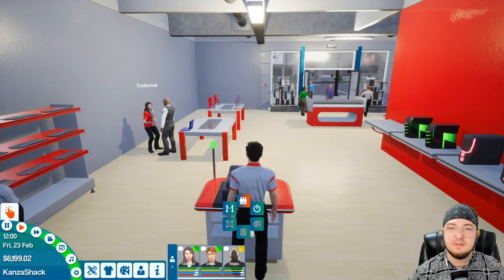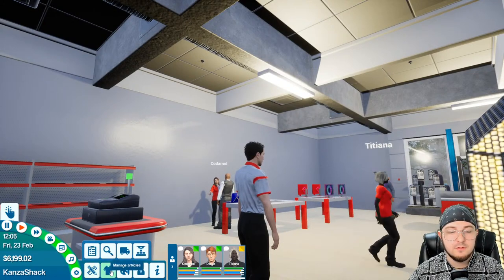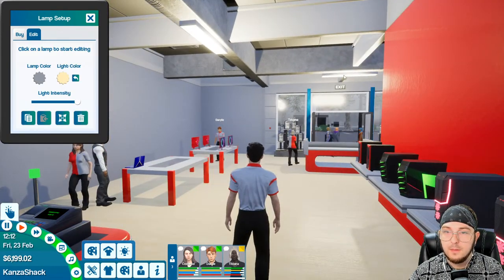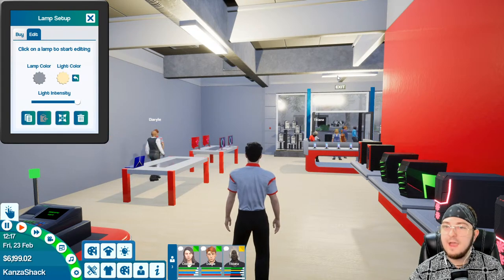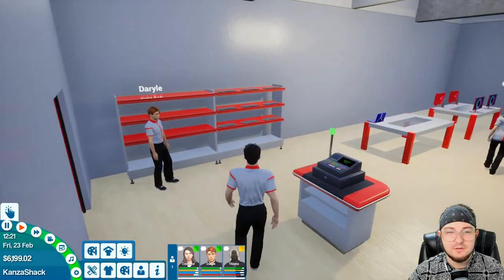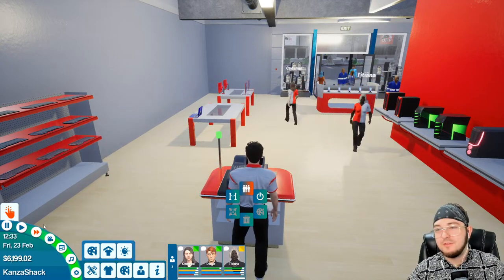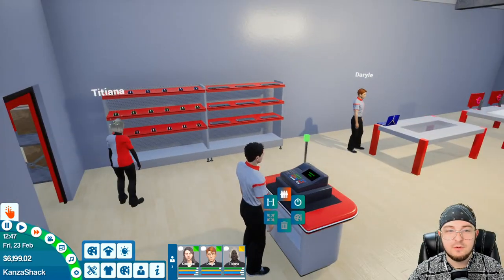But it looks like the AI pathing has improved. You should be able to edit the lights now. Oh yeah, here we go. Let's see if the hitbox is a little bit better. Edit hitbox. Yeah, the hitbox is fixed. Okay, good. That's really good. So the hitbox on the lights are all better.